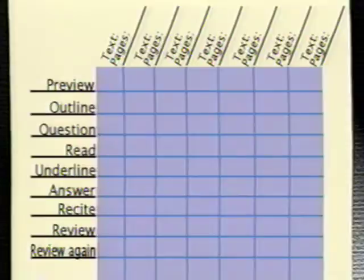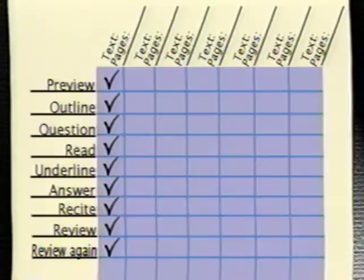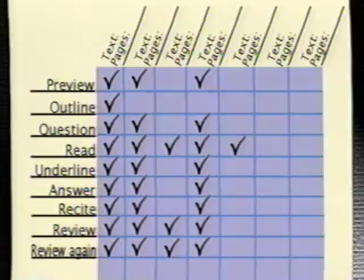And part of the things that we learn in the success course is, I think, number one, recognizing that you have a habit that you want to change. Another great way to help you change your reading habits is by using a matrix like this one. It allows you to chart your progress through each of the 9 muscle reading steps for a number of different assignments. Each cell you check is another tiny step toward more efficient and effective reading habits.